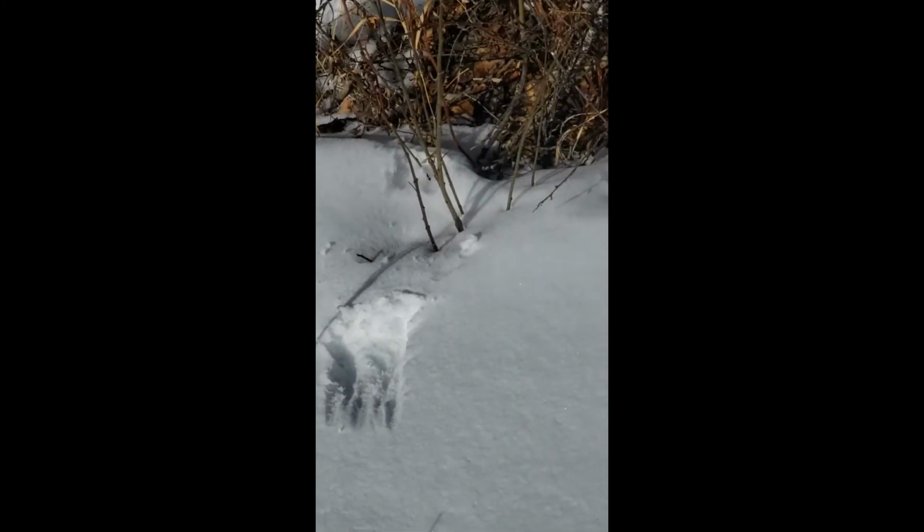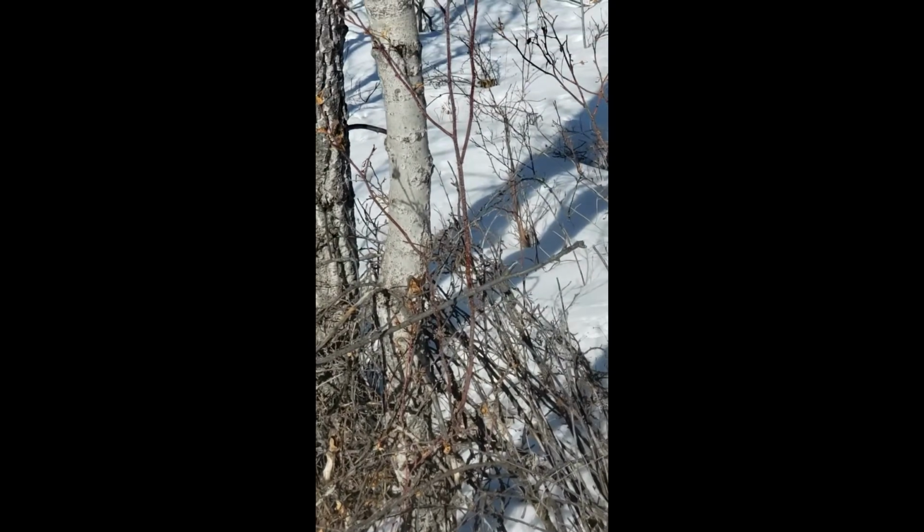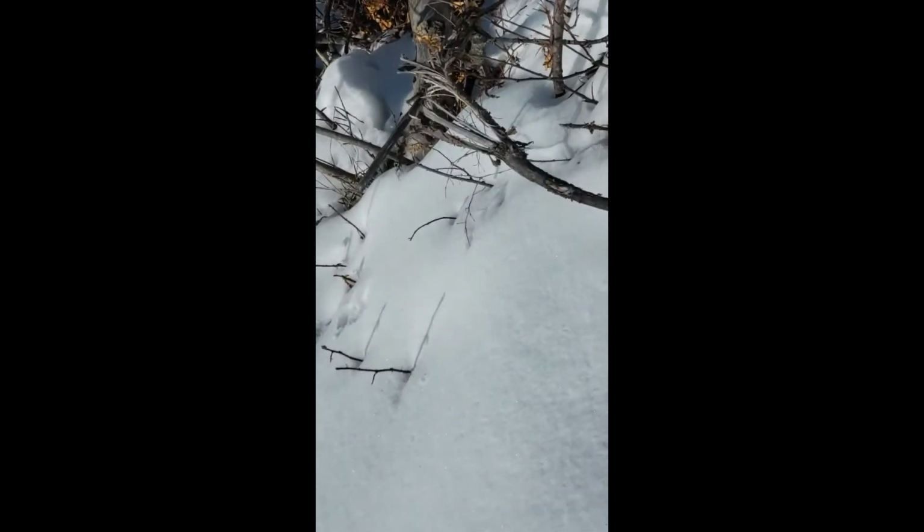But they do look similar to the jackrabbit tracks. They usually end in shrubs and trees, however, so rabbits aren't climbing trees, and they're not baby bunnies. Chances are you're looking at squirrel tracks, because we have been asked that before in the past.